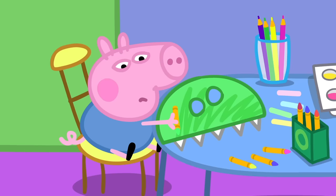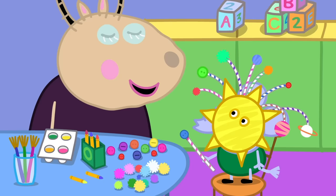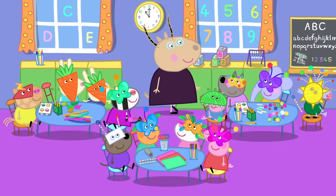Dinosaur. And what mask is yours, Edmund? It is the solar system with all the planets. I've included Pluto, even though it's only classed as a planetoid. Very good. Edmund Elephant is a clever clogs. So, are we all finished?